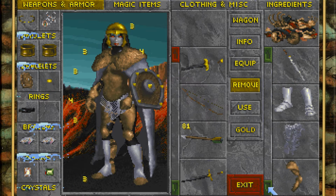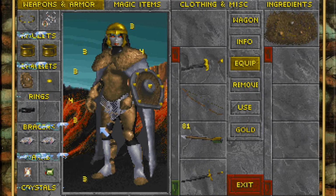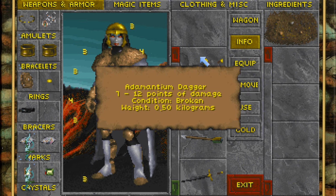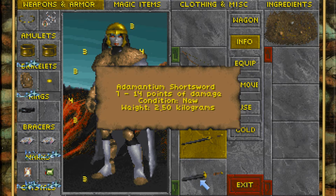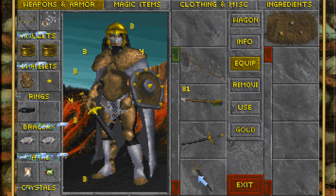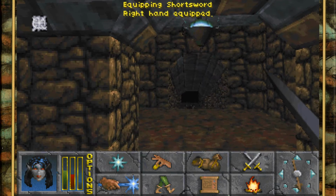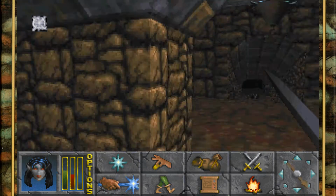We're gonna grab some gold pieces, and we're gonna go ahead and equip a different weapon. It was kind of fun jumping into hand-to-hand there real quick, but our adamantium dagger is broken. We're gonna go ahead and switch to our adamantium longsword. Or short sword. Yes, it's a short sword. It's not the long sword. You can tell because it's shorter.